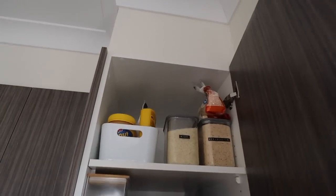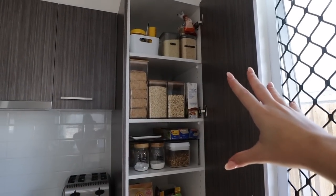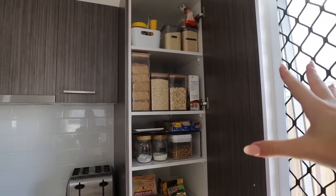I'm done, and that literally took me 10 minutes. So up the top, look, okay, disclaimer, it's not perfect. We're working with what we've got, and this all makes sense to me, and that's kind of what's important. So maybe you think I should have done it differently, but I'm happy with how it is.